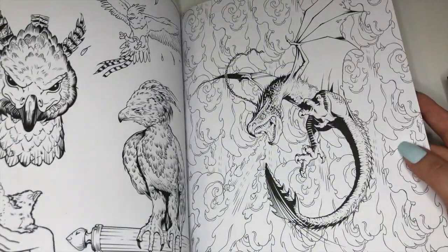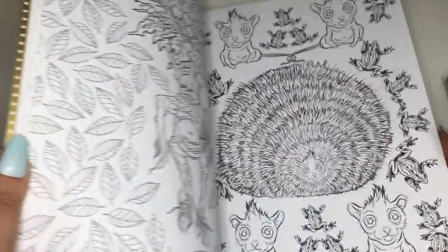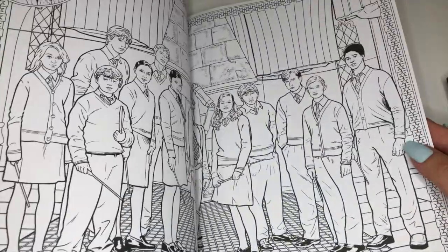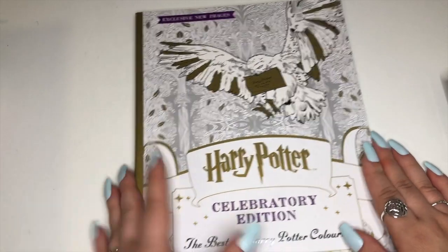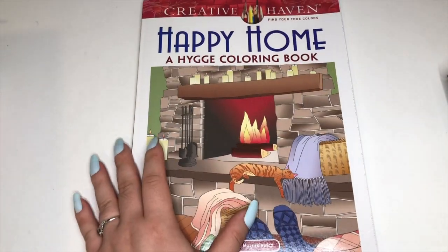It has so many cool pictures, like the creatures. Ooh, that's scary. Let's see, the cat, you know, like Harry here. So it's great. It has some double page spreads. It has some more of like a patterny kind of pictures, but again, I need to work on it more. I loved that Hermione picture, but I'm not gonna lie, I'm kind of intimidated.